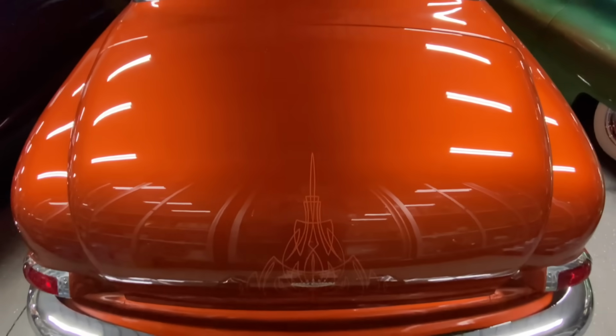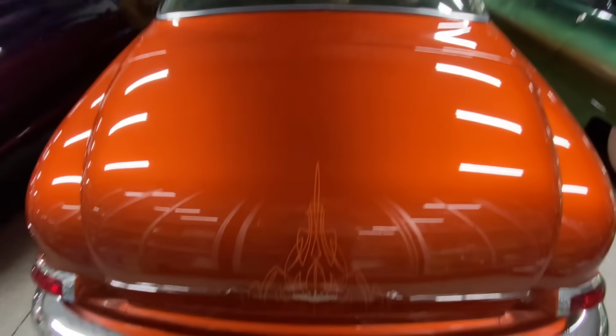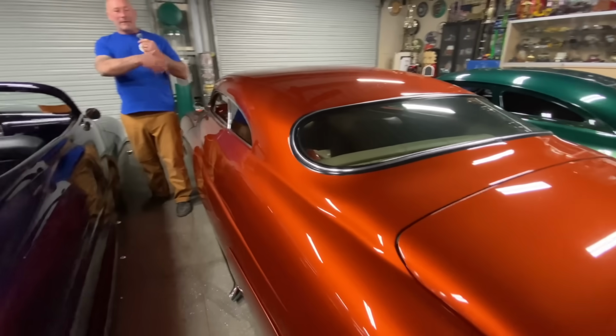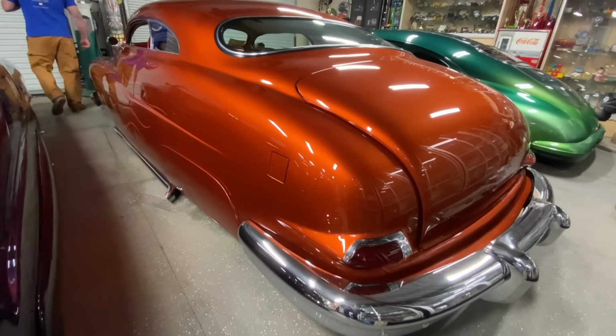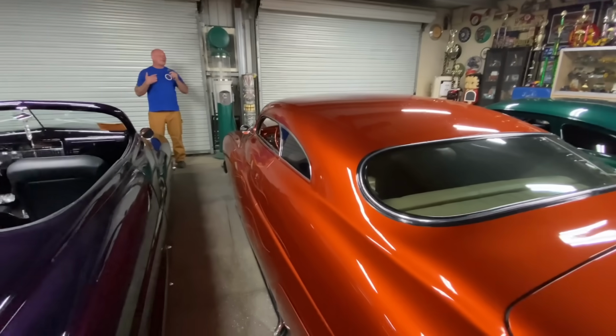So this, you would say, is a classic lead sled. This would be the poster child for lead sled, yeah. The 49 to 51 Mercury with the chopped top, etc. Yeah. Line. Wowzers. And there's a lot of other cars I'll get into next that use the badge lead sled, of course.